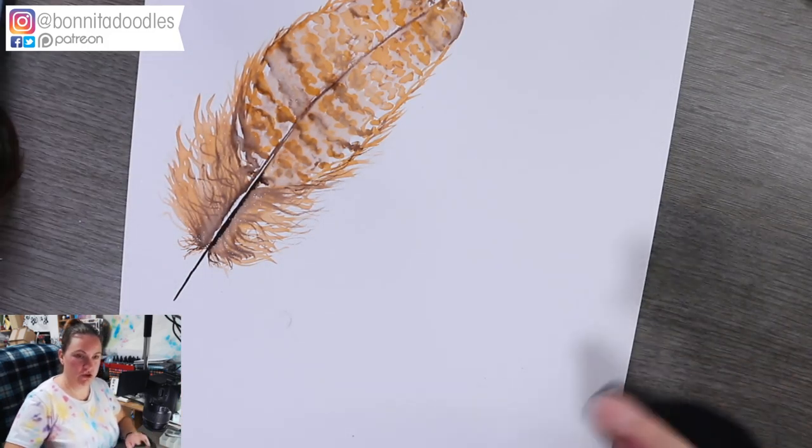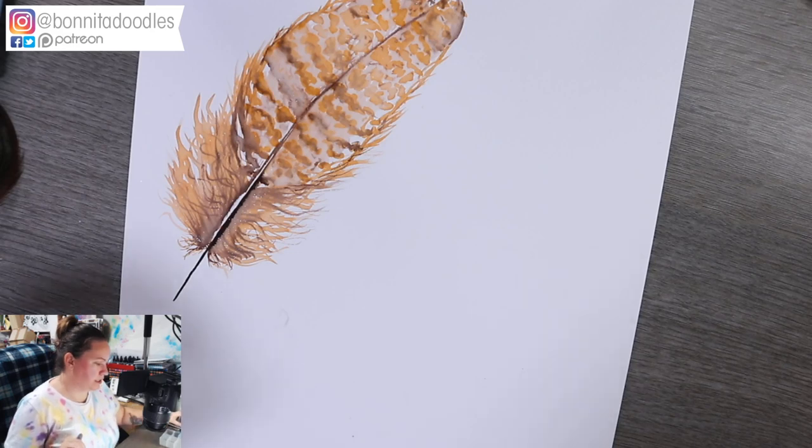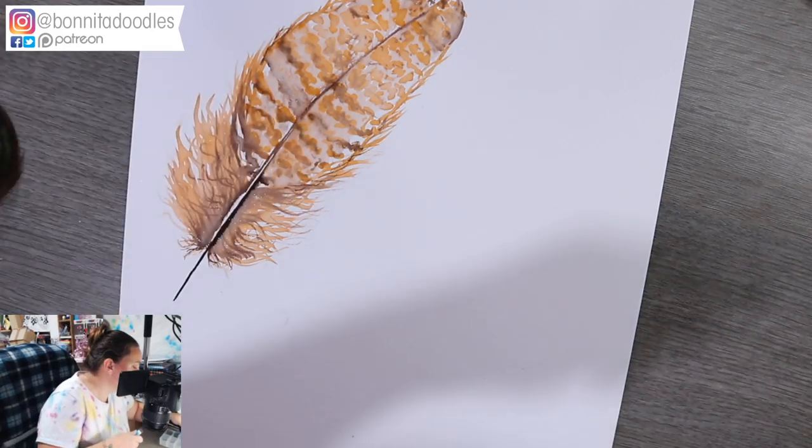Okay, I'm going to do this with no drawing. That's what we're going to do. I'm going to keep it brown and green.